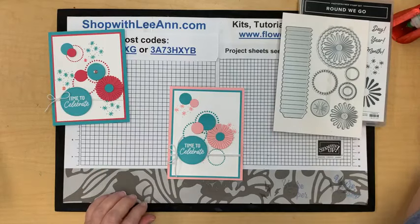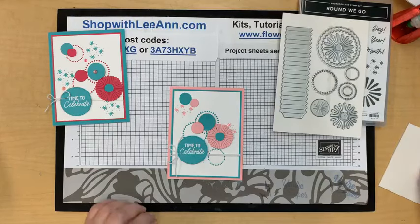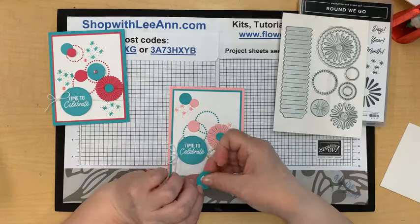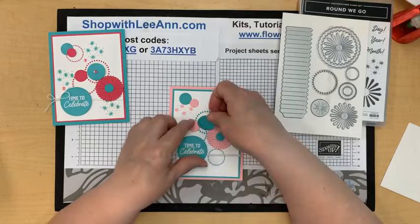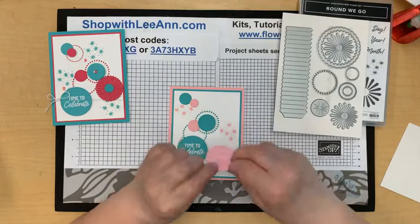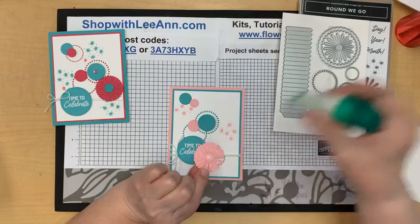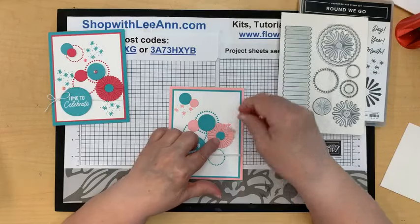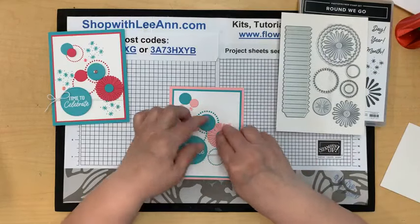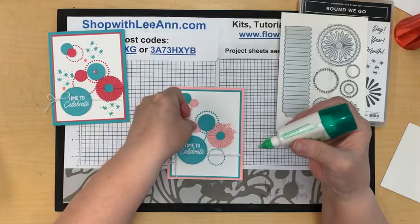So I'll get my dimensionals out. I'm actually going to use both large and small because this one needs a large one. Or I could use two smalls. And this one, we will just do flat. Okay, this one will do flat. Got to alternate a little bit.